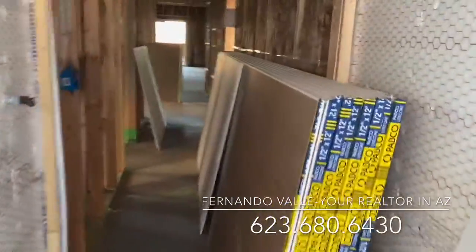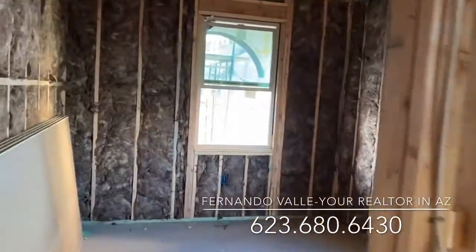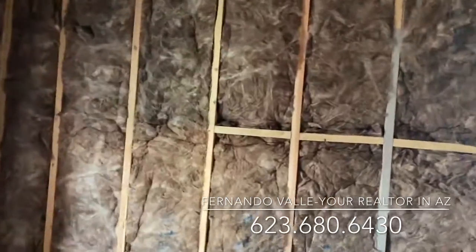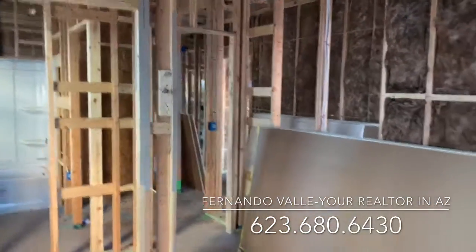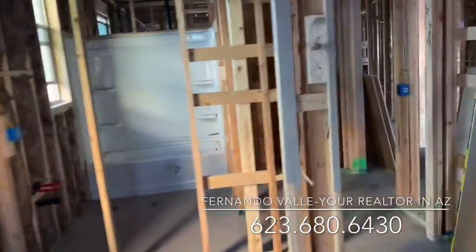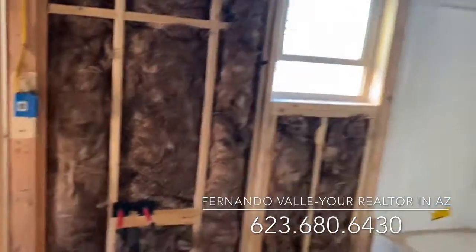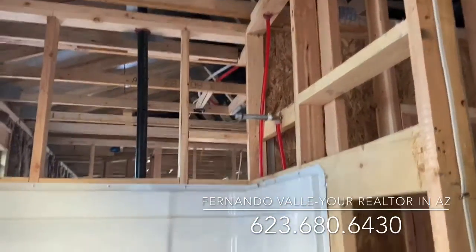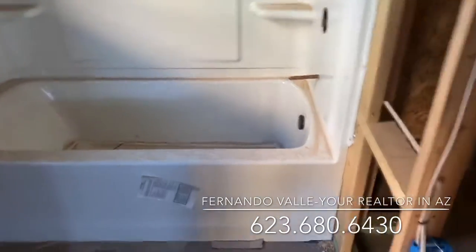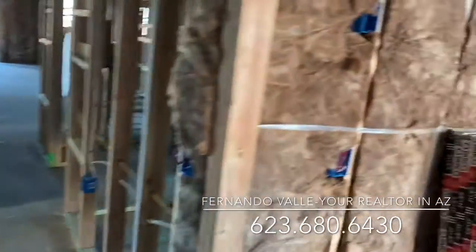So drywall's here, ready to be hung. They'll be doing that probably next week, the next few days. So bedroom number one, right here. Closet. One of three full bathrooms: vanity, mirror, light fixture, shower, tub combo, closet here, garage.